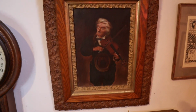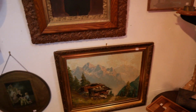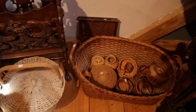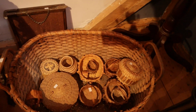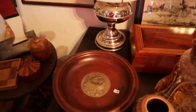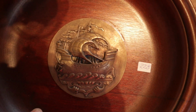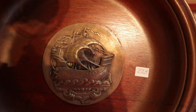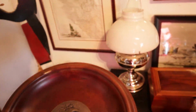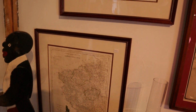Some oil paintings here, violinists, etchings, etc. And we have some carvings, a great lot of baskets here. All these smaller baskets that are in there, all some native work. These are interesting because there's 2 of these and they're quite large, but the center is, this one's for Hamburg and the other one is for Bremen, and that centerpiece is actually 800 silver. Quite a large piece of silver there. Some early maps, 18th century maps.